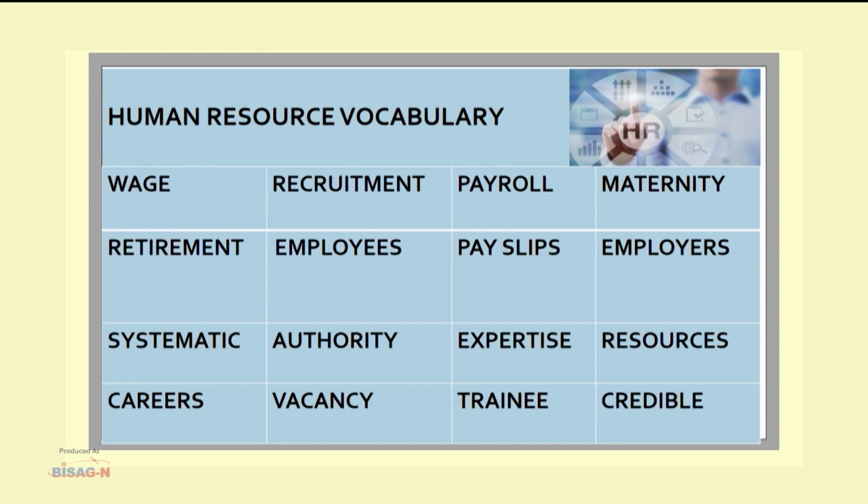So all these vocabulary is going to help you in your development, in your listening skills. Maybe there is a conversation where the boss is talking about the recruitment, is discussing about the payroll, pay slips, and at the same time he's talking about his resources that needs to be expertise, and they're asking that for this we need to hire someone with a good credible experience. So all these things are going to help you. And this human resource vocabulary they are the most common vocabulary which you may listen in any of the conversation, and this will really help you to improve your listening skills.